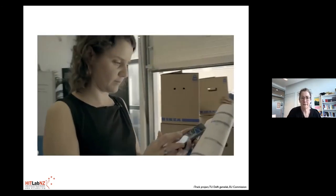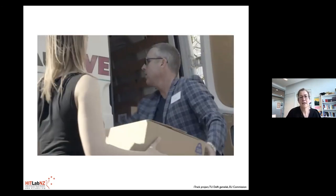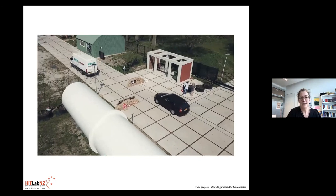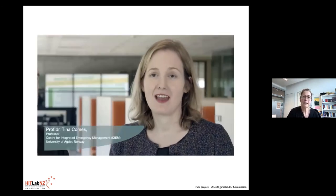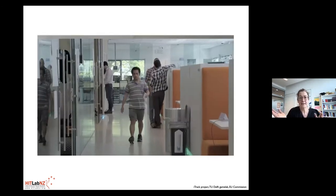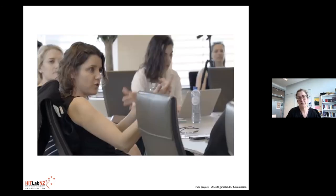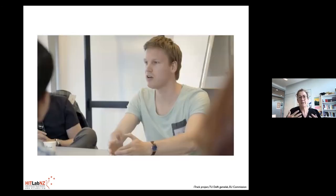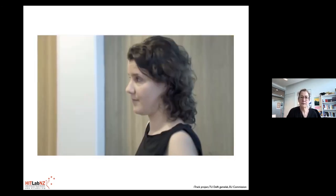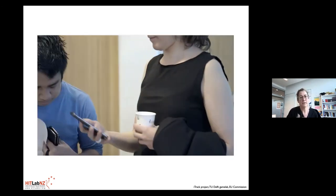You see here the fake warehouse on campus and real humanitarian aid workers. This is the roadblock that they had to go through. And they tested the technology in this simulation exercise in this realistic game. And then they came back and they were able to sit down with the developers of the system and give immediate feedback. So go through a debriefing, which you see here, talk them through how they experienced the system, what went well, what didn't.